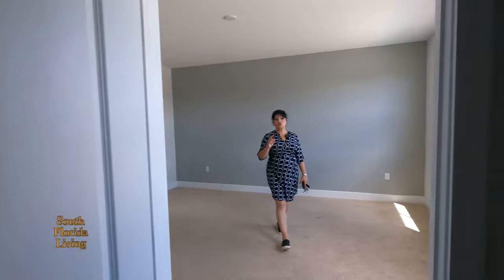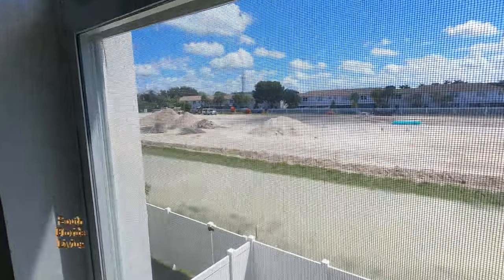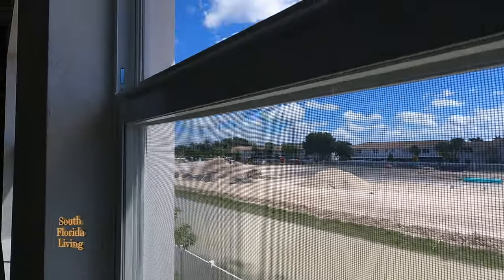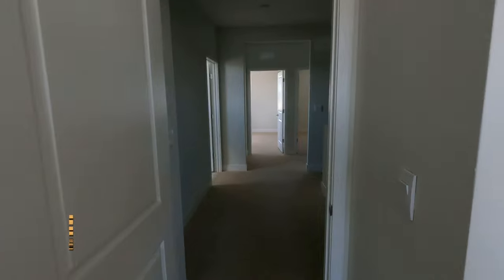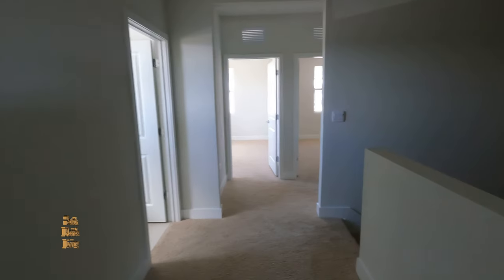Beautiful. I'm in a construction site right now and you cannot hear the machinery outside. Look at how quiet it is because of the impact glass. And look at how beautiful the lake is. Nice. So when it's all said and done, how many homes are going to be in this community? 211. Wow, 211 townhomes, all townhomes, right? Yes. After you, my friend.